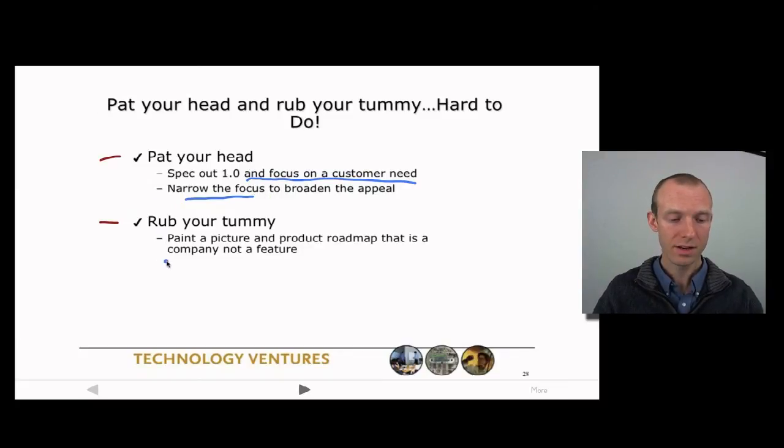On the other hand, you also have to paint a broader picture and show that what you're pitching is not just a single feature or a single product that would go better with a large company, but that you're really pitching something that could be an independent company that can appeal to a broad enough market and has some future beyond just this particular feature or just this first product.